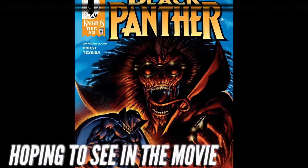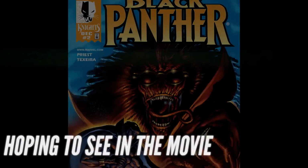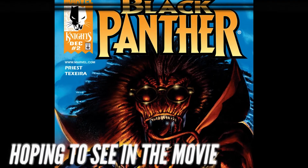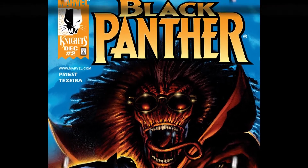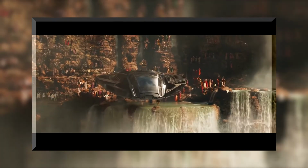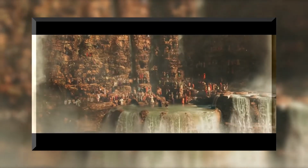So all that coolness said, here are some things I'm hoping to see in the Black Panther movie. One of the things they address in Wakanda in this Christopher Priest comic book is the different factions that exist inside Wakanda. I mean, you see in the Black Panther trailer, there's a super technological city. You also see a whole tribal side to Wakanda. So in this graphic novel, what you have is you have the city folk, you have the tribal people, and they don't like each other.